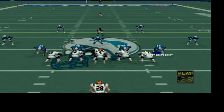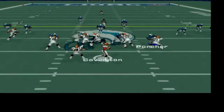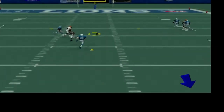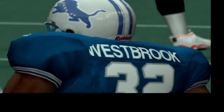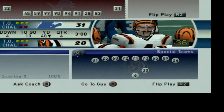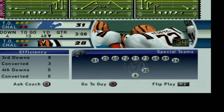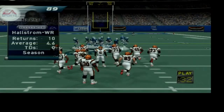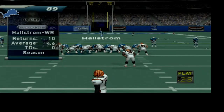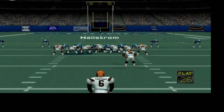Third and 10. Covington steps back. Throws left. He dropped it. The defense came up big on that incompletion. This is where you have to clamp down. Play tight, keep the pressure on. The Bengals will punt it here.